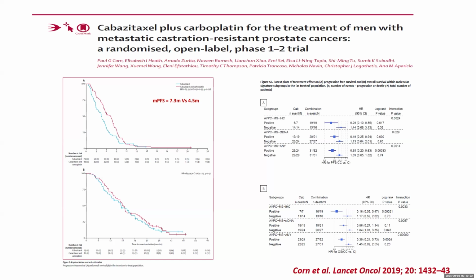They have shown that the overall survival and the PFS were particularly better in the AVPC molecular signature group, either by ISC or ctDNA or any method, using cabazitaxel plus carboplatin, as seen in this forest plot. And there is a PFS improvement with cabazitaxel carboplatin in the AVPC molecular signature group, and there is a trend of overall survival improvement in the intention to treat population.